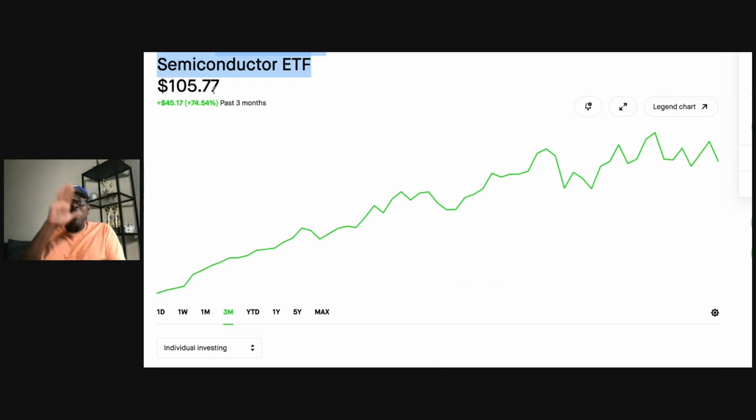Hey, I rarely miss. When I talk about a stock, now I'm going to talk about some stocks and ETFs that won't be making money. As we can see, it lost money today, but that's one day. In the last 3 months, it's up 74.54% or up $45. Your boy been buying it, man. I've been buying it all along, but it took me a while because I already had SMH, and I'm like, what's the difference, and I'm going to go over that here in a second.